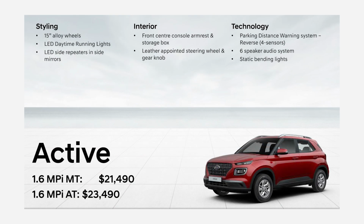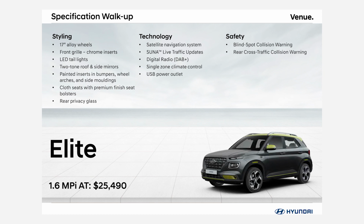For an extra $1,500, you can move up to the Active, which has, among other things, 15-inch alloy wheels, LED daylight running lights, parking distance warning, and a 6-speaker audio system. If you move up to the top of the range Elite, it will cost you a further $2,000 over an automatic Active, while adding things such as 17-inch alloys, sat-nav, single-zone climate control, a USB power outlet, and two-tone roof and side mirrors.